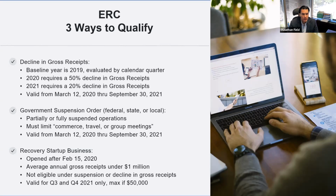The second way to qualify is what's called a government suspension order. This could be at the federal level, state level, or local level, which could be a municipality, a county, your city, whatever it may be, but it's an order that partially or fully suspends the operations of your business. Now, this is a very gray category, so in a following slide I'm going to go into much more detail on this. But really, at the bottom, it must limit commerce, travel, or group meetings, and it has to be set for a specific time.